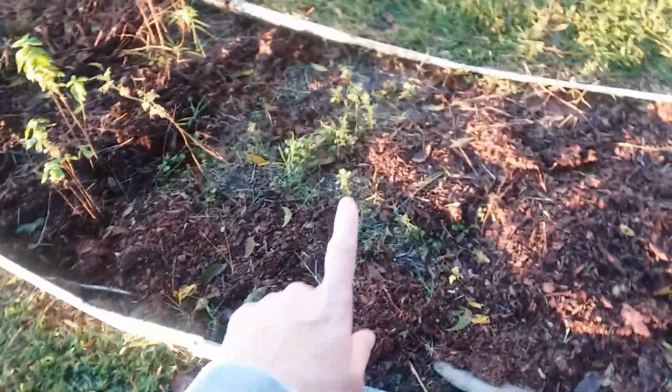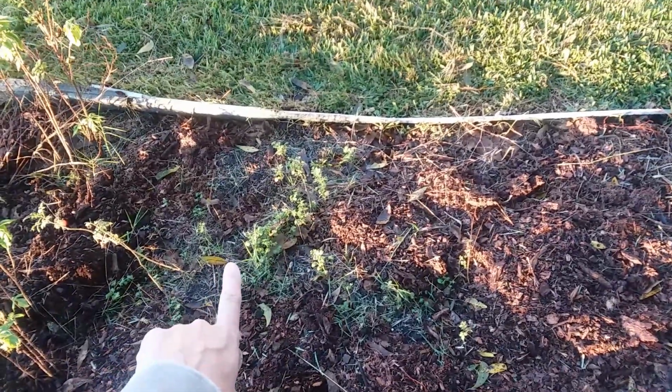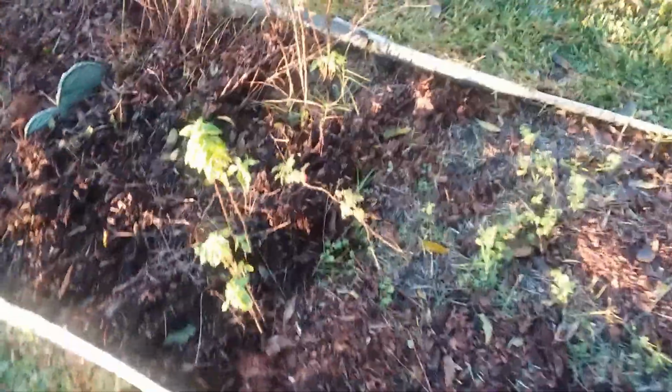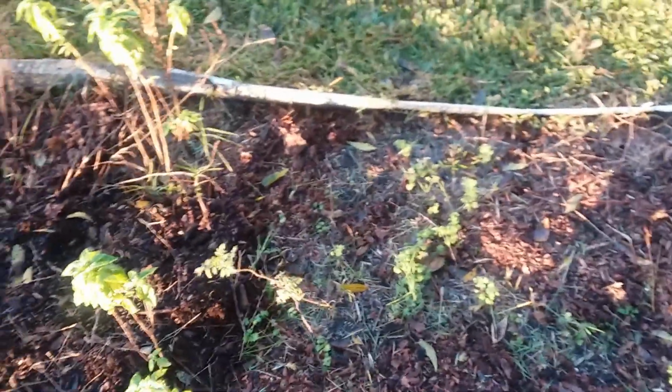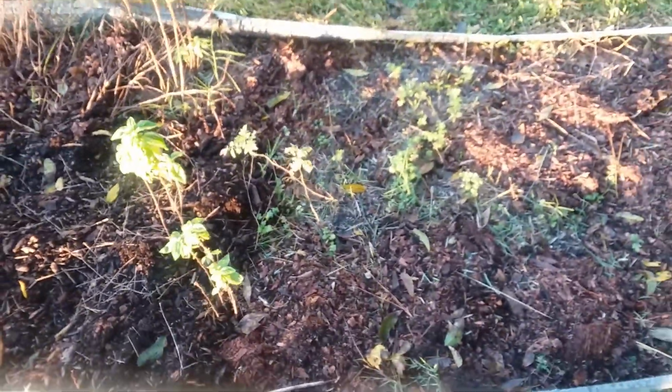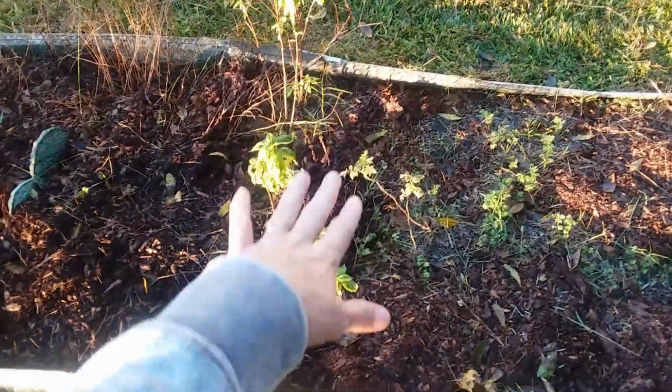I sprinkled it in there. There's nothing in here now at all. I've got some, this is cilantro coming up. Look, there's a little tomato, oh my goodness. That is hilarious, look at that. Well, we'll eat that up. That was a Matt's wild cherry. So good. I may go ahead and pick this basil and pull it out.